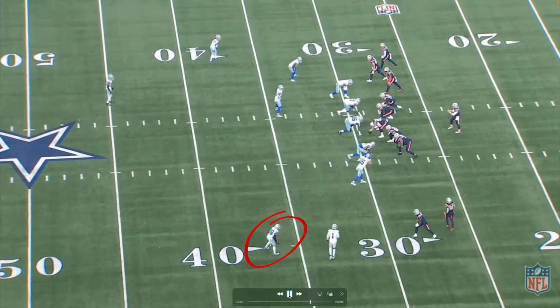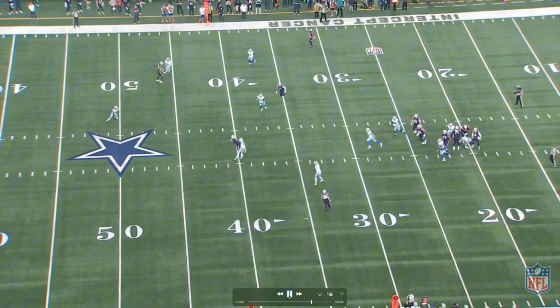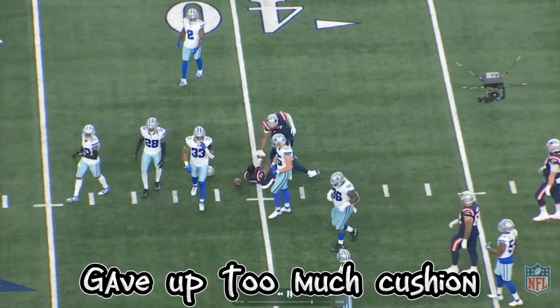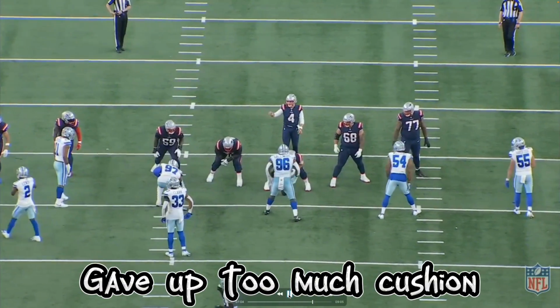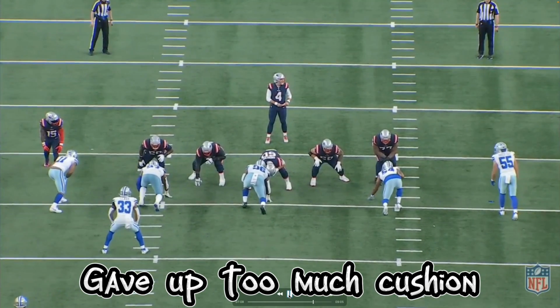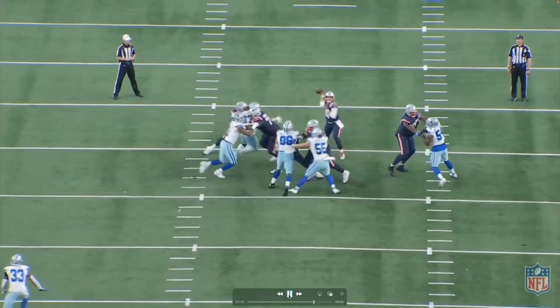But you'll see Daron Bland in the slot right here. It wasn't a 100% perfect game, him in the trail technique. That just was the alignment. I feel like maybe if he was not giving up so much cushion, he might have been able to recover to that. But that was just a good, nice throw, good ball placement by Zappe right there. And the alignment kind of had him out of position right there, but he still made up for it and made the tackle.